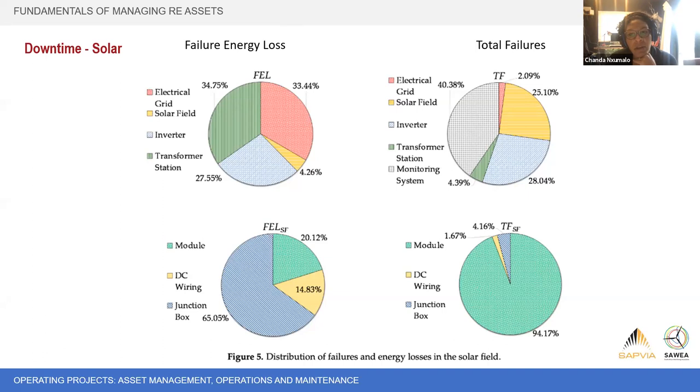Then if you look on the slide at the bottom, it's gone into a bit more detail of the equipment in the modules. So the modules have the highest failure rate, but second in terms of the energy loss, the highest energy loss is due to failures in the junction box. So these are things that you need to be managing and monitoring over the life of the project and trying to prevent failures occurring when you are trying to generate energy. Okay, next one, Kim.